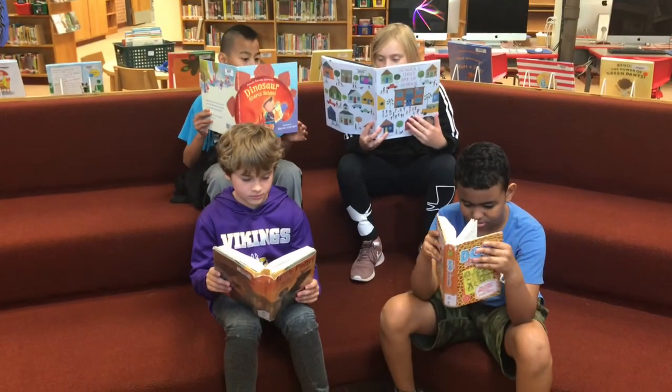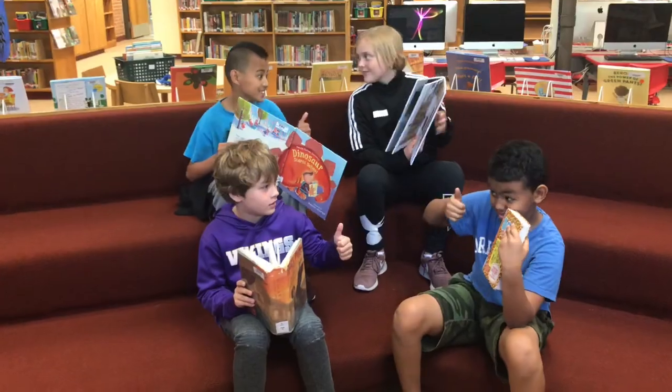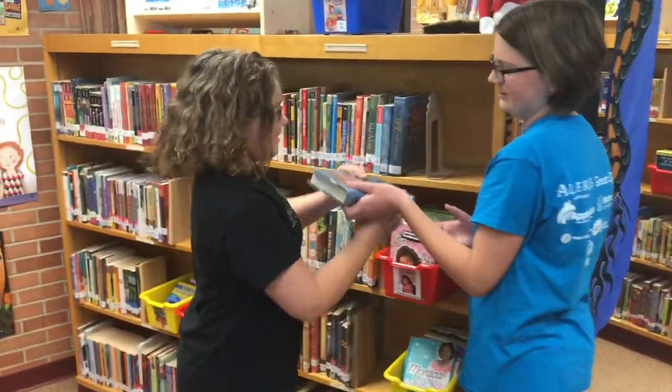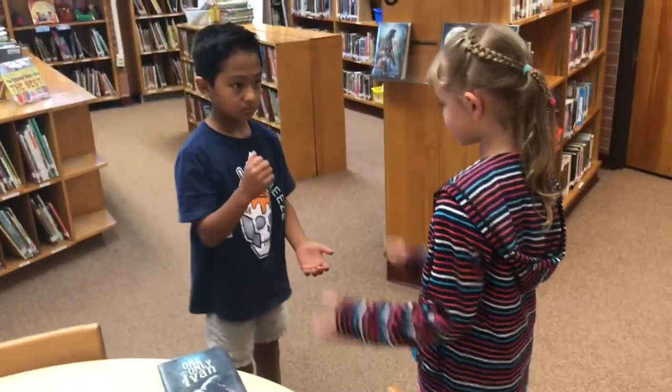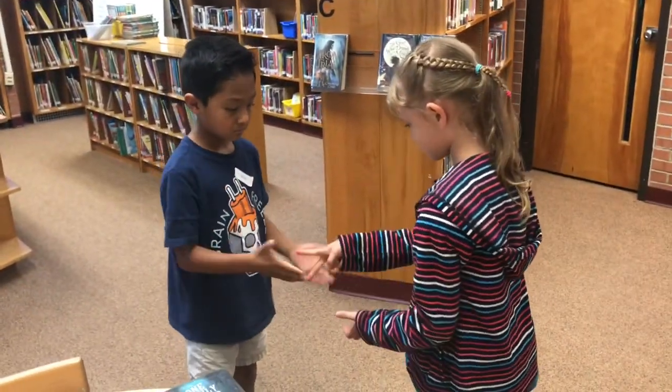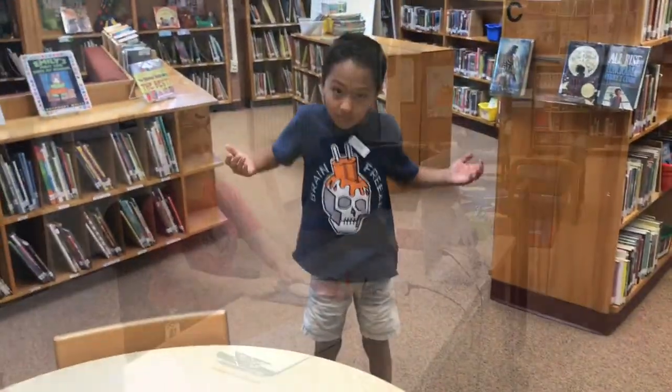Our library has over 20,000 books, and every kid likes to read different kinds of books. Respect the choices that your classmates make. Brim Hall students love to use our library and can help each other by finding books that other kids want to read. Sometimes two kids want the same book. Don't fight over it. Play a game of rock, paper, scissors. The winner can check the book out, and the other person can put it on hold.